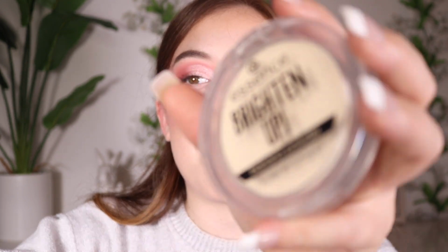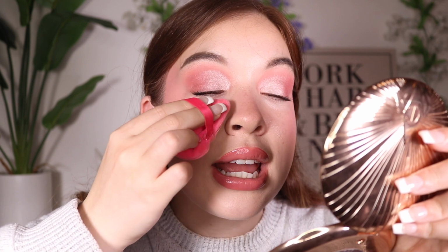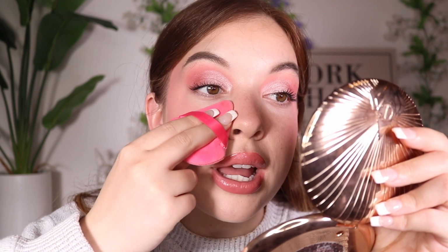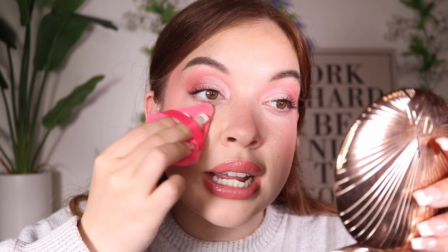Now to set the makeup, we are going to be using, of course, the Brighten Up Banana Powder. This one is amazing. It makes my makeup look flawless and it stays in place. This is also supposed to be a dupe for the Charlotte Tilbury, which, to be honest with you guys, I do feel like they looked really similar when I did my side-by-side comparison. The only difference to me is obviously the shade, and then I also felt like the Charlotte Tilbury one just felt the slightest bit lighter on the face, but overall such an amazing dupe. So if you were looking to save some money but you still wanted a similar result to that powder, I would recommend this one 1,000 times over.